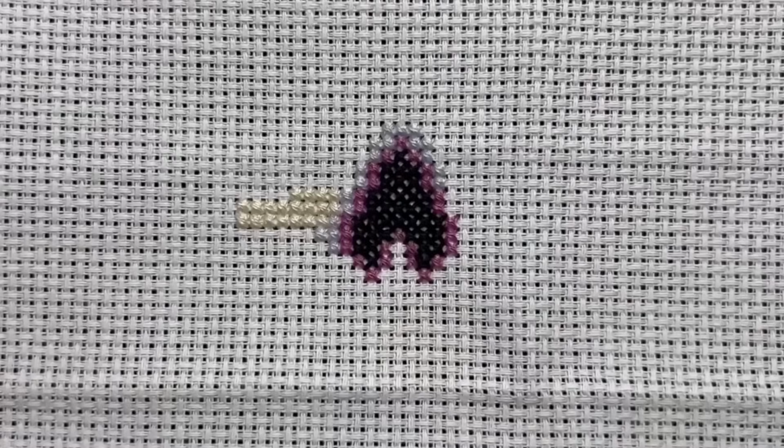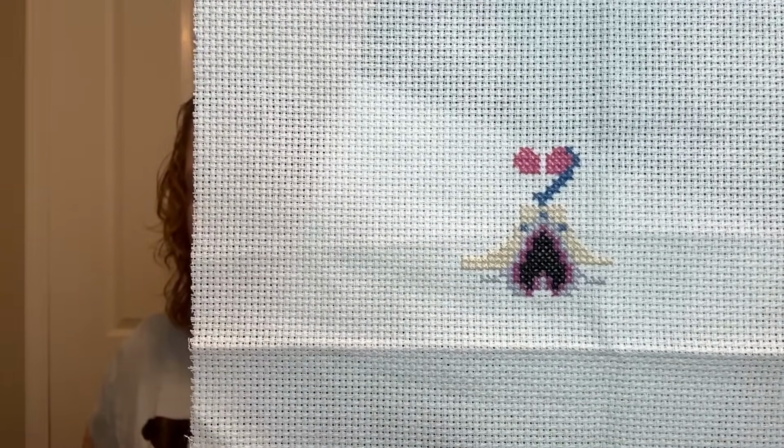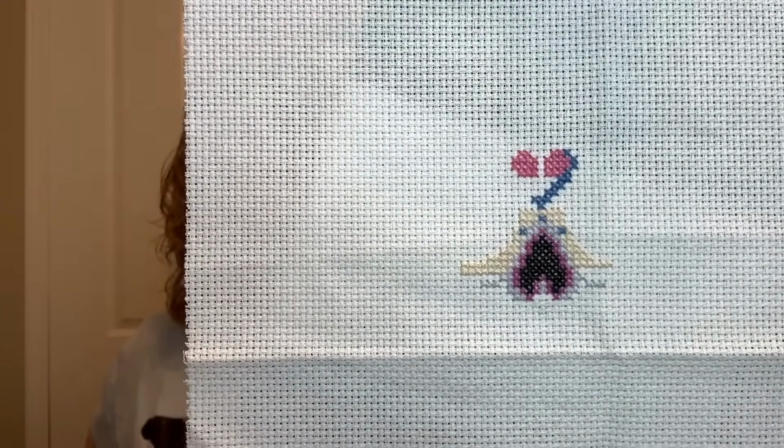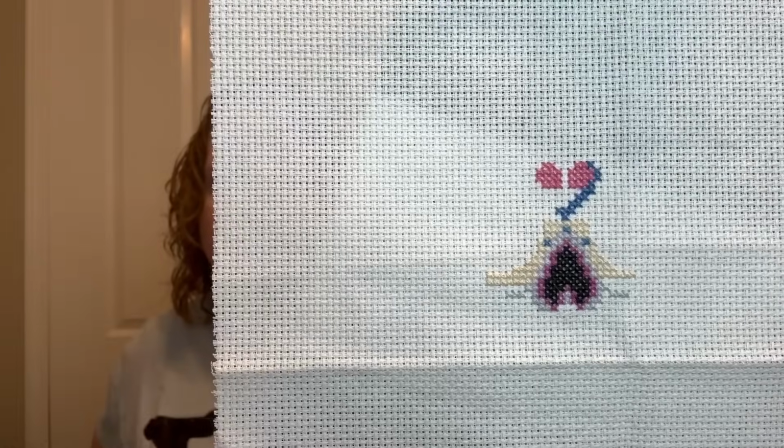Hang on, I'm looking for it on my list here. There it is. Okay. For the month of February, I did 107 stitches. And I'm just using whatever came in the kit. I did a center start. That's where I'm at with it.